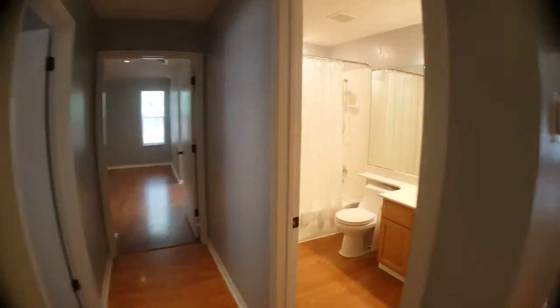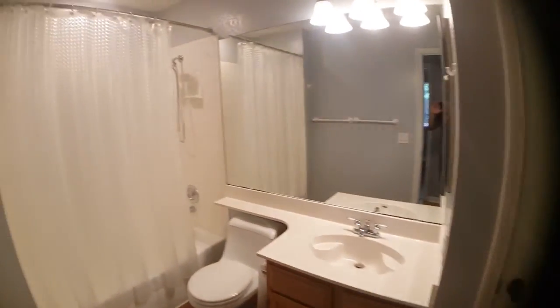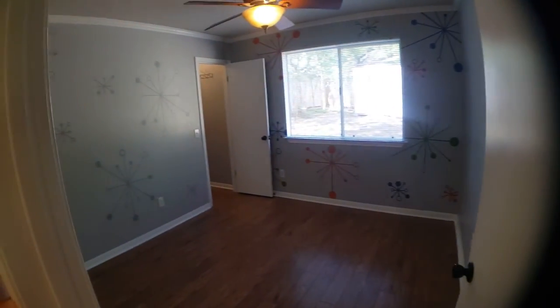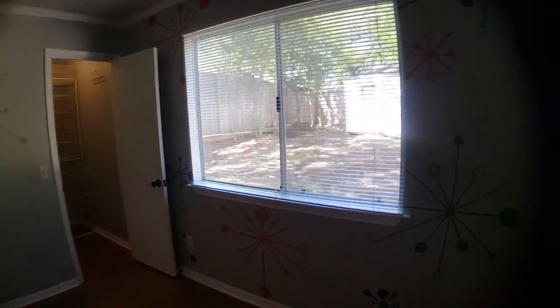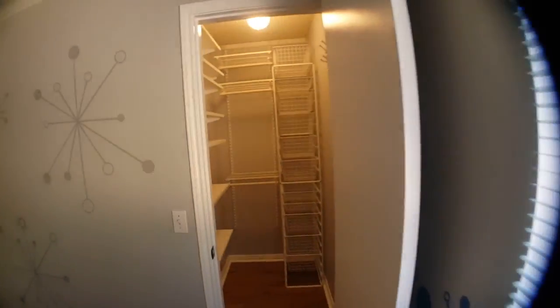Nest thermostat, and then here to the right will be the first full bath. And directly across that will be bedroom number two. And nice big window. This one's facing towards outside, towards the backyard. Nice closet shelving.